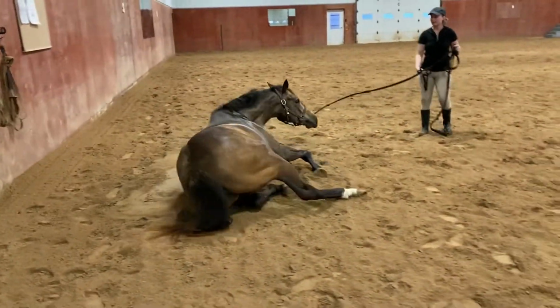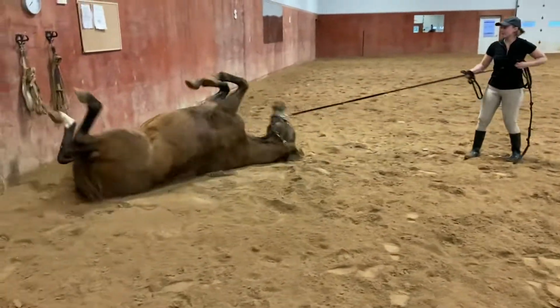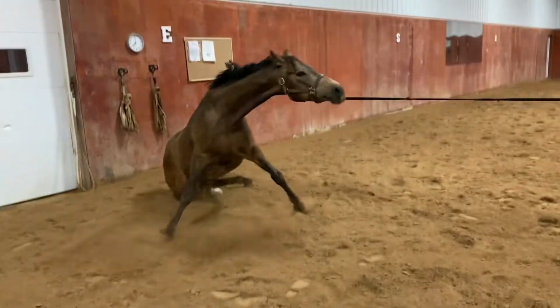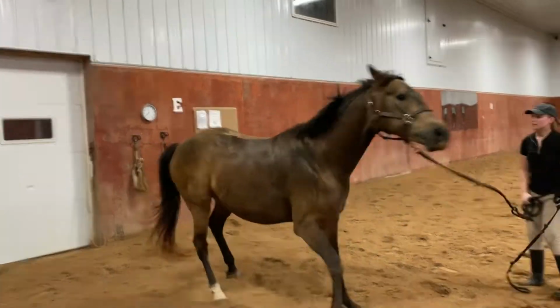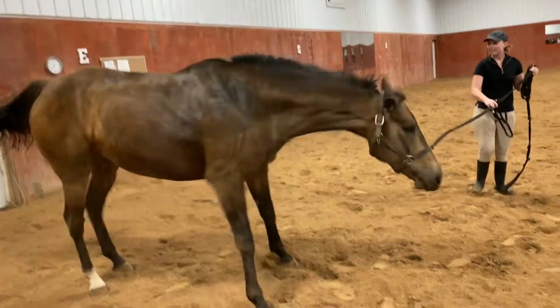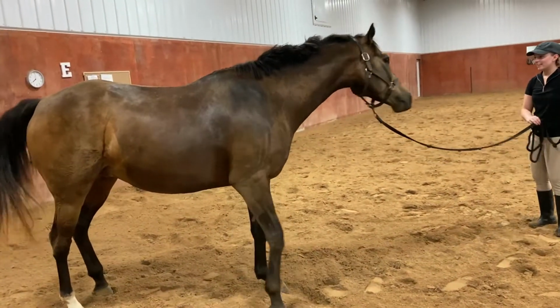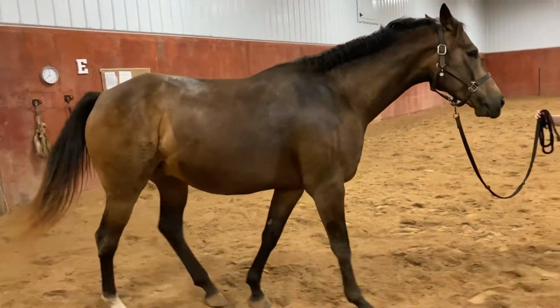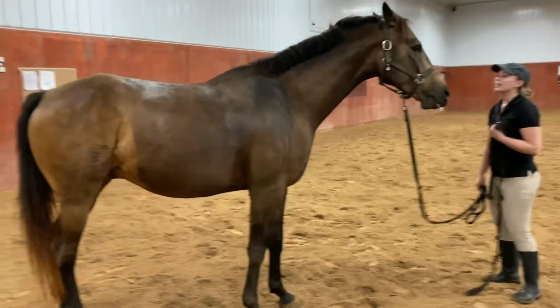He went down right by the wall. I pulled him here, thought he was going to get up. Nope. Turned right over and, hello, back end cast on the wall, trying to put his foot through the wall, through the lunge lines, and scared the bejesus out of himself. Luckily, he was okay, and at the end I ask him if he's okay, and he's like, I'm so sorry, Mom.